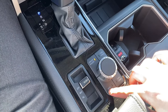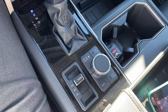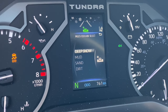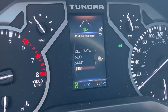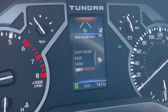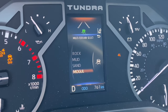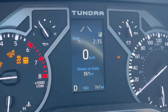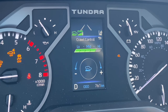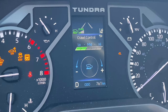Along with the locking rear differential, 2 other performance features that the Limited TRD Off-Road has are multi-terrain select and crawl control. Multi-terrain select optimizes brake control, steering feel, and drive force in accordance with the selected mode. Dirt, sand, mud, and deep snow functions can be used in four-wheel drive high. When in four-wheel drive low, sand, mud, rock, and mogul can be used. Crawl control will control engine output and brake pressure for each individual wheel. This allows for low-speed maneuvers, enhanced stability, and will reduce the risk of the Tundra's body or floor contacting the ground by reducing the burden on the driver and enhancing the available traction.